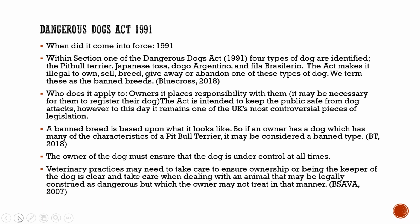It applies to owners. It places responsibility with them. Depending on the breed of animal that person owns, it may be necessary for them to register their dog. The Act, as stated, is intended to keep the public safe from dog attacks. However, it does remain one of the UK's most controversial pieces of legislation.